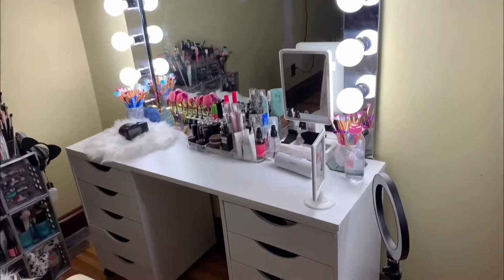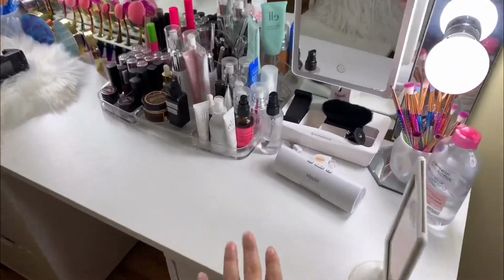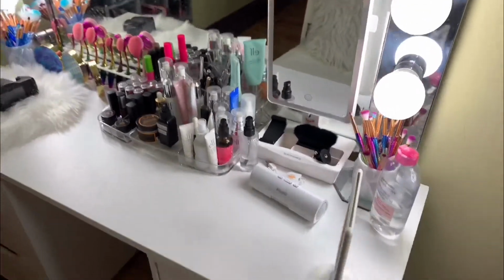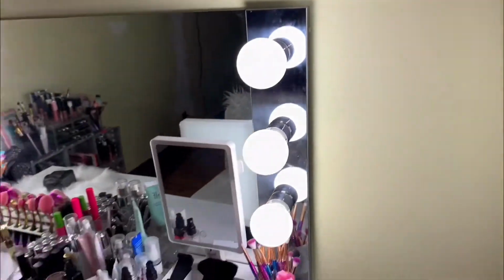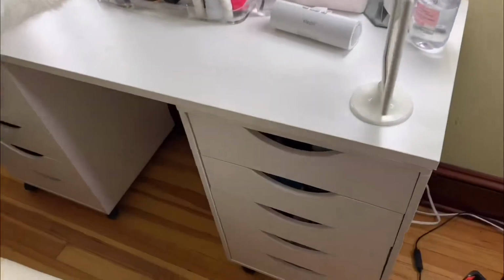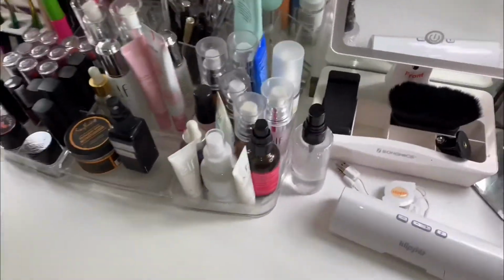So let's get started. This mirror and this top shelf from the vanity, I got it from Home Depot. The lights, I got it from Amazon. The drawers are from Michael's. The chair is from IKEA. This is still my old chair, still the same chair. Just the vanity changing, and well, a lot of my makeup too.